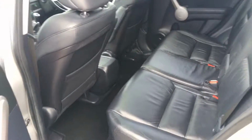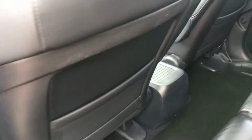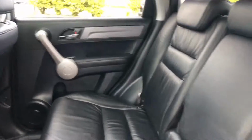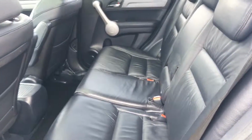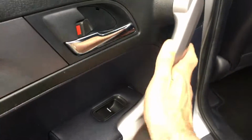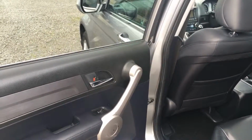Coming into the back of the car now. Back of the rear seats, generally very good indeed. These are the areas that can get kicked by kids' feet, but those are very, very good indeed. Leatherwork's in absolutely stunning condition, it really is. There's obviously a full black leather interior on this car. The only marks I can see, which is quite common on the CR-Vs, are just a couple of little marks on the door handles here where people who grabbed them maybe had rings on or otherwise, but again, fairly small.